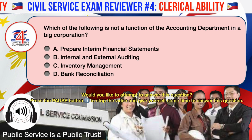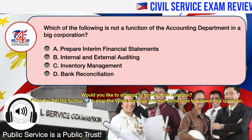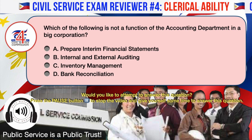Question number 4. Which of the following is not a function of the accounting department in a big corporation? A. Prepare interim financial statements. B. Internal and external auditing. C. Inventory management. D. Bank reconciliation.